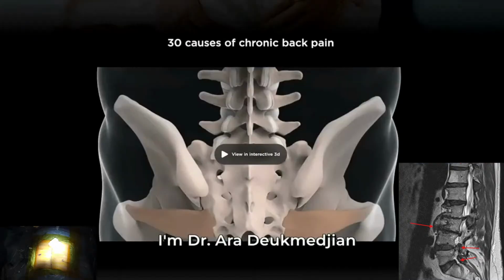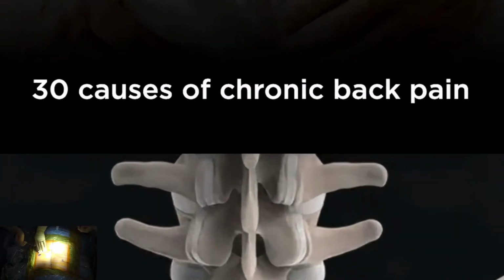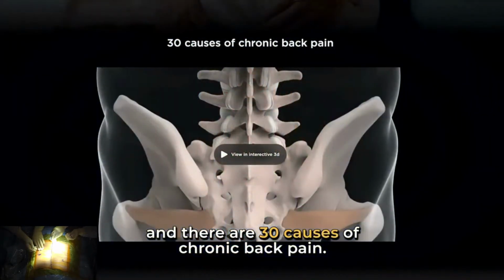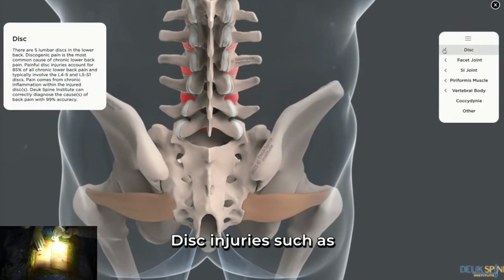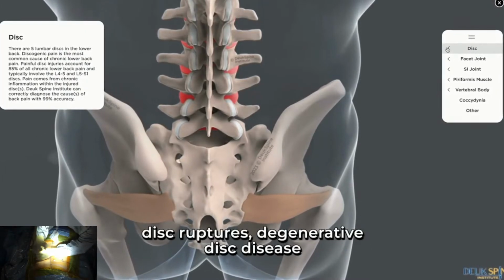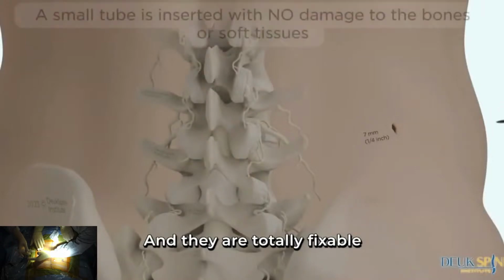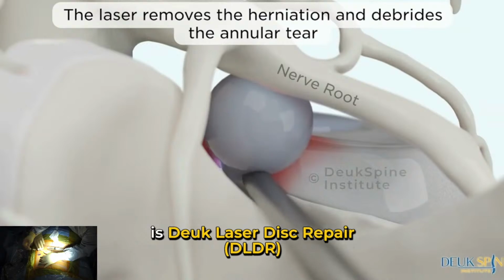I'm Dr. R. Duke Majan with the Duke Spine Institute, and we're going to discuss 30 causes of chronic back pain. Chronic back pain is back pain that lasts longer than 6 weeks, and there are 30 causes of chronic back pain. The most common cause is going to be a disc injury. Disc injuries such as disc herniations, disc bulges, disc ruptures, and degenerative disc disease account for 86% of chronic debilitating back pain, and they are totally fixable with the proper treatment. The best treatment for disc injuries is Duke laser disc repair.